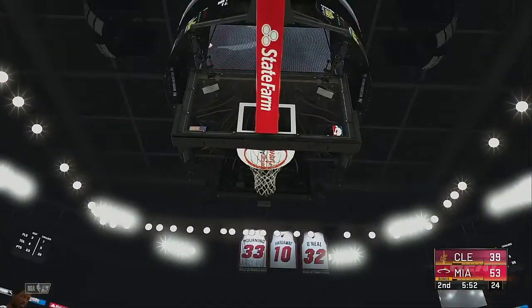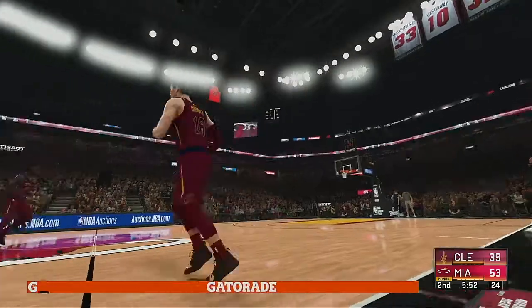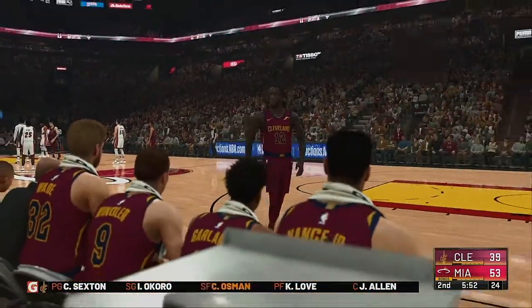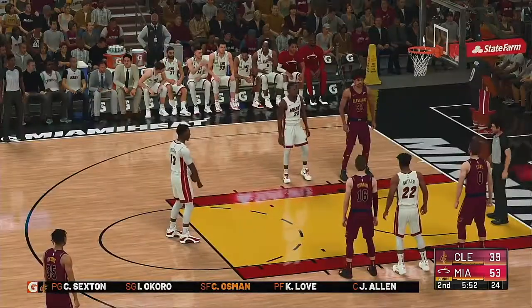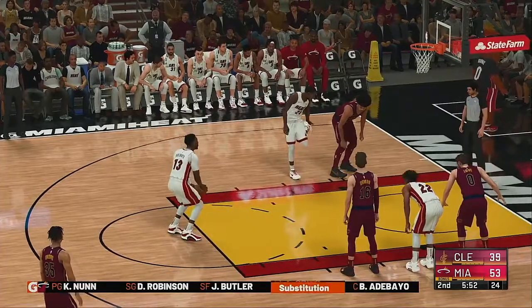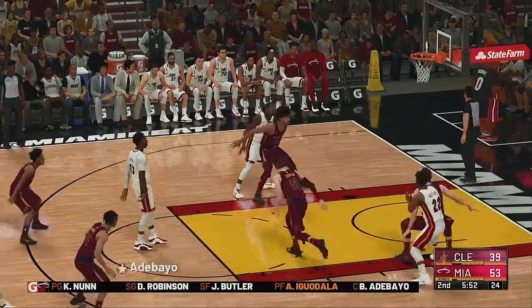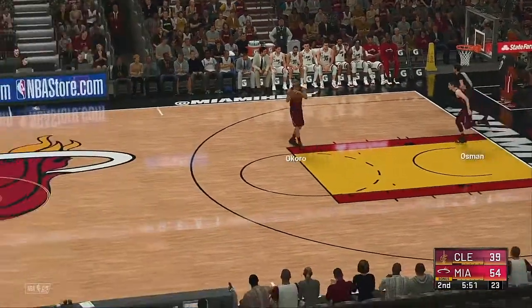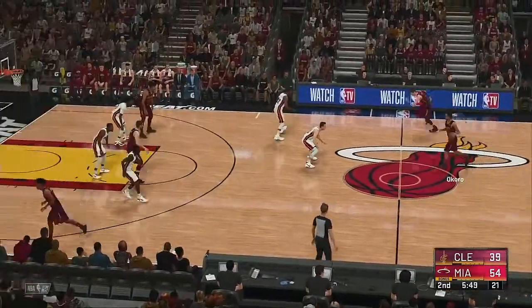And the first one at the line is good. Andre Iguodala, he's checked in for the Heat. And Cleveland also making a change. Jetty Osman, he's checked in for Prince. And Adebayo drops them both. The Cavaliers trail by 15.